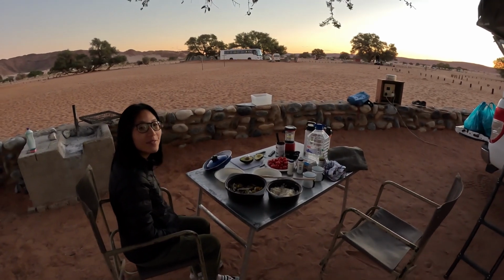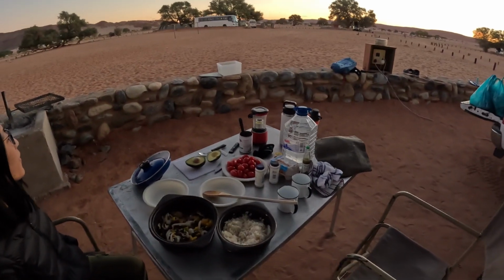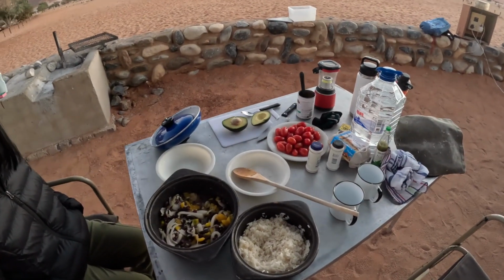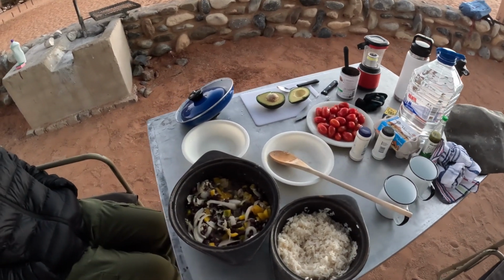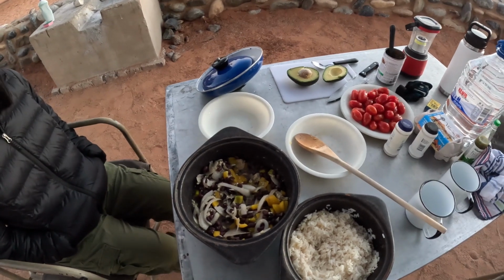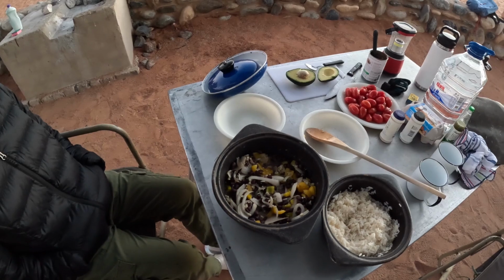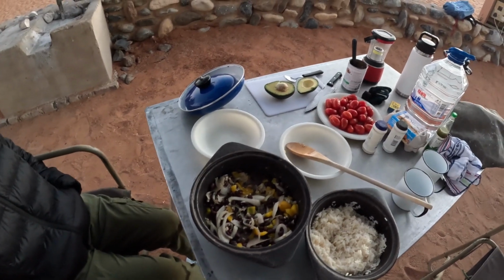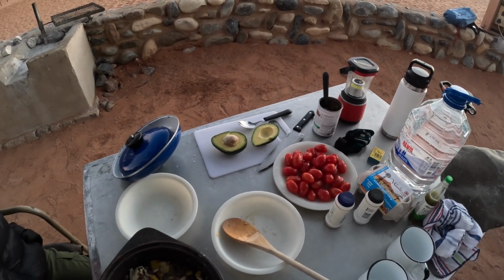Alrighty, so we finished up dinner. It looks like just as the sun's getting down, but we got a great meal prepared tonight. Really gourmet. We got a long grain white rice with a local black bean mixed with an assorted veggie of yellow pepper and onion, as well as a farm-grown egg from a chicken. We also have some cherry tomatoes and a great avocado.